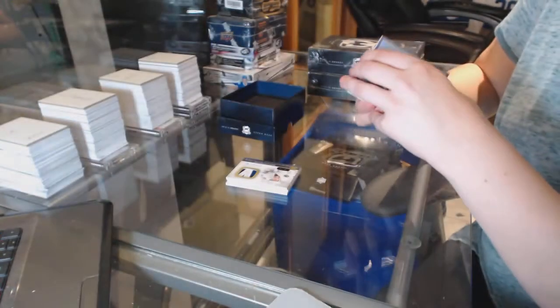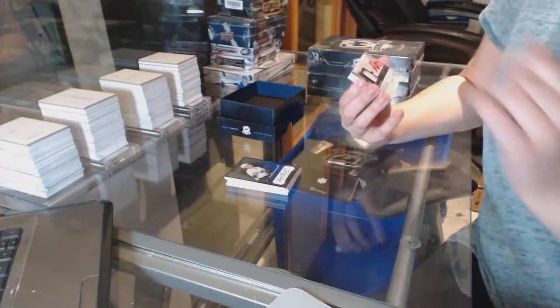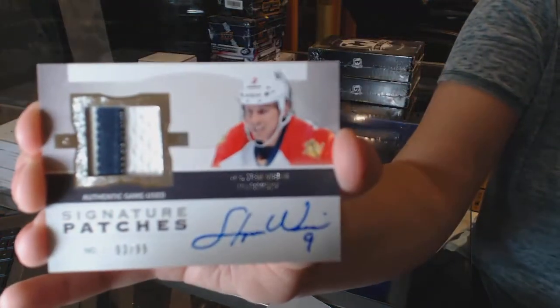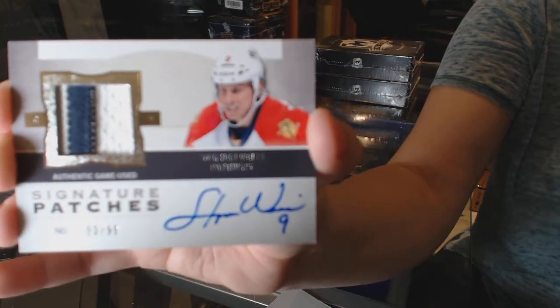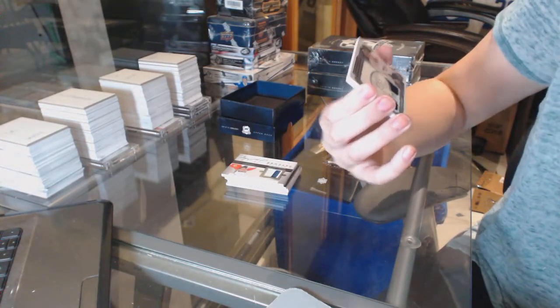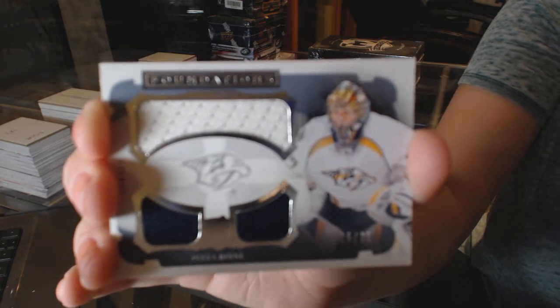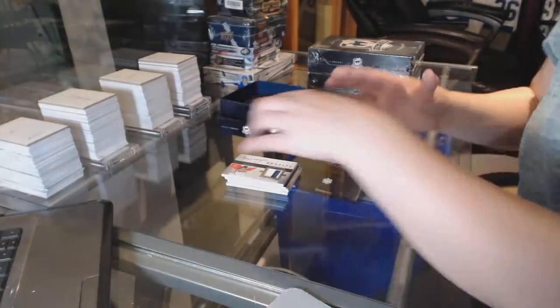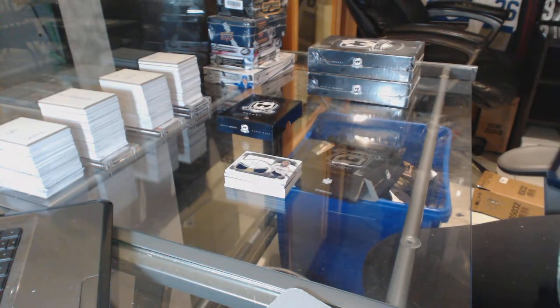Not too shabby. We've got for the Florida Panthers, signature patches numbered to 99, Stephen Weiss. Got a Cup Foundations triple jersey number 25, Pekka Rinne for the Nashville Predators. Tin number one was good. That was a success.